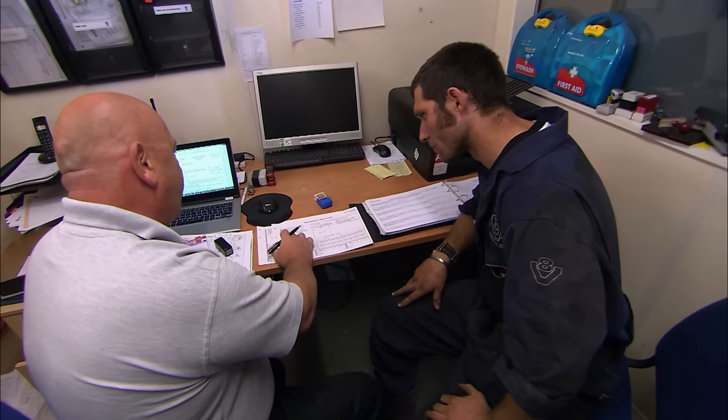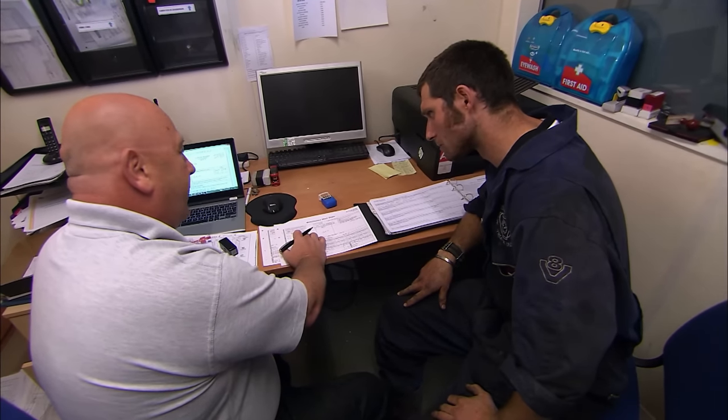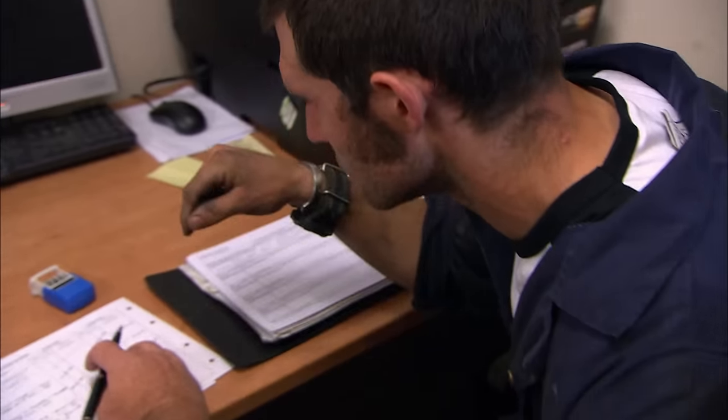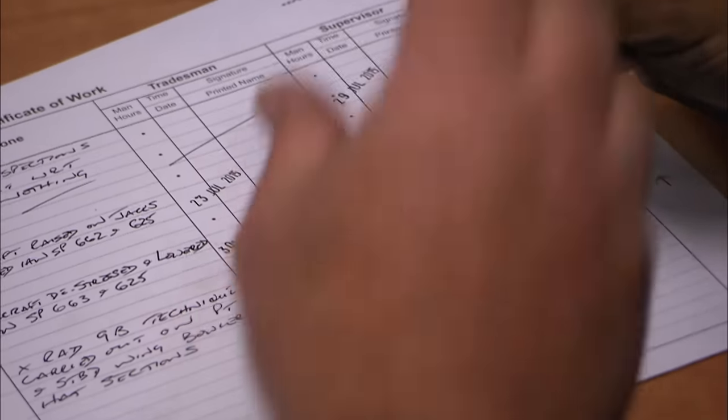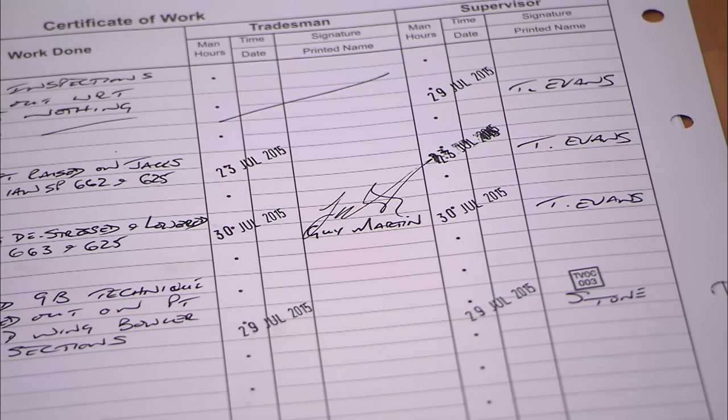No task is complete until Crew Chief Taff records it on the Civil Aviation Authority's certificate of work. If you'd like to sign for a physical task on this aircraft. Spot on. Great job, mate. Thank you very much. That's you on the official paperwork, so I know who to blame. It's all in hand. Don't worry.